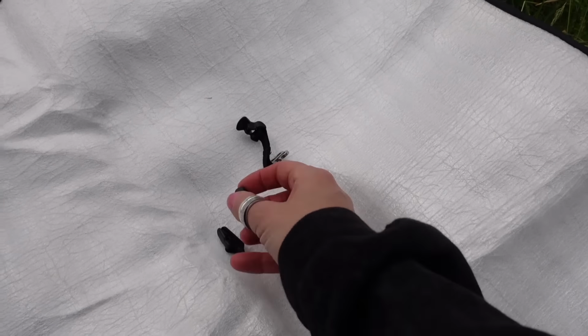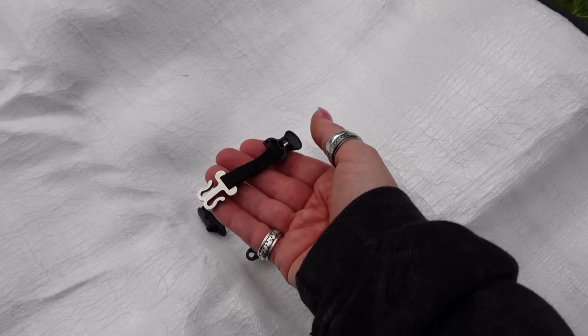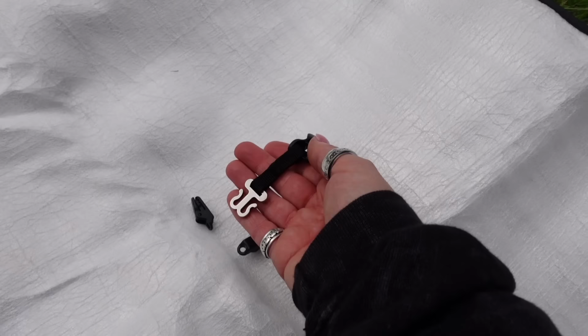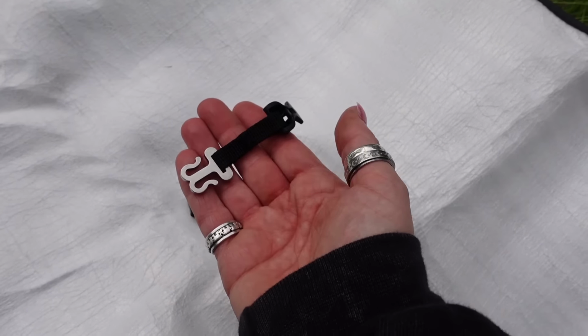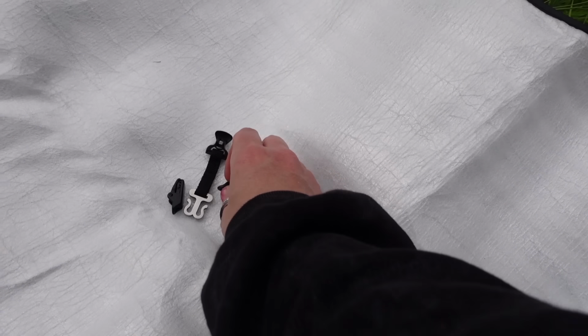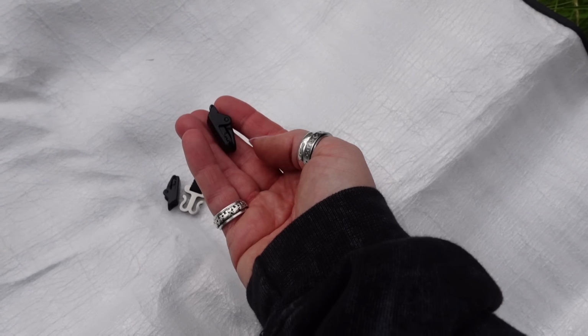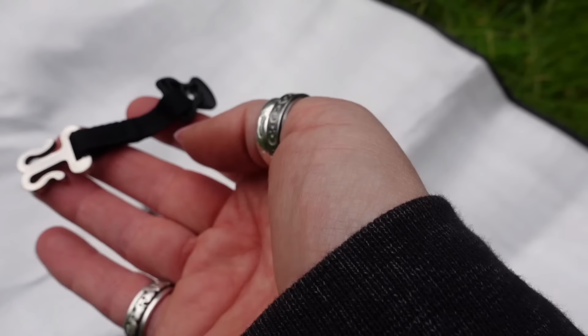Right, so there's 2 clips, and then there's this thing, which were additional extras, but as seen on reviews, everyone had moaned about the plastic clip snapping, so I thought, yeah, I'll get that. I don't know what these are. I think there's something to do with wind clips. Are they for extra guy lines, something like that? I'm not sure, but where and how does that attach?